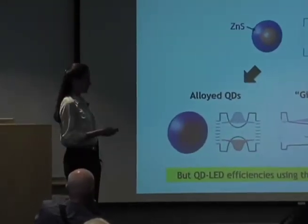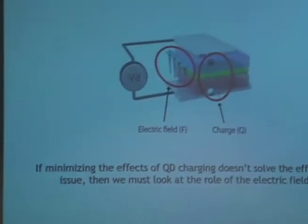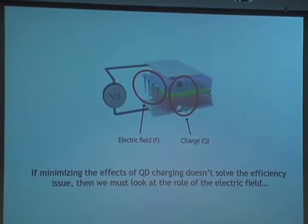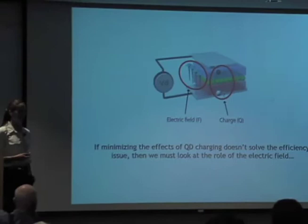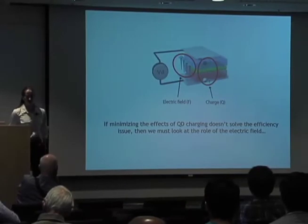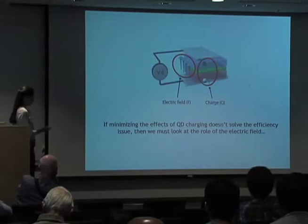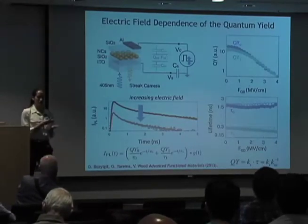So these quantum dots were synthesized, and now they've been placed in LEDs, but the efficiency is still quite low. This led us to consider why this is the case. If you look at what else is present in a quantum dot LED, it's not just charge, but you also have an electric field. And these electric fields can actually be quite high. In a typical quantum dot LED, you're looking at electric fields across your quantum dot layer of 1.5 to 3 megavolts per centimeter. So what we did was develop a device architecture that allows us to separate the effects of charge and field.